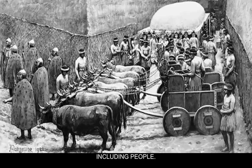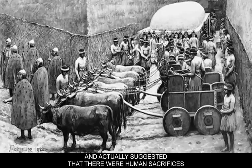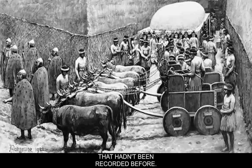So the way that these funerary processions are organized will relate later on to our study of the Qin warriors. It shows us what a funerary procession might have looked like, and actually suggested that there were human sacrifices, and also gave us a different kind of look at ritual in Sumerian culture and Mesopotamian culture that hadn't been recorded before. So here's a diagram of one of the male burials.